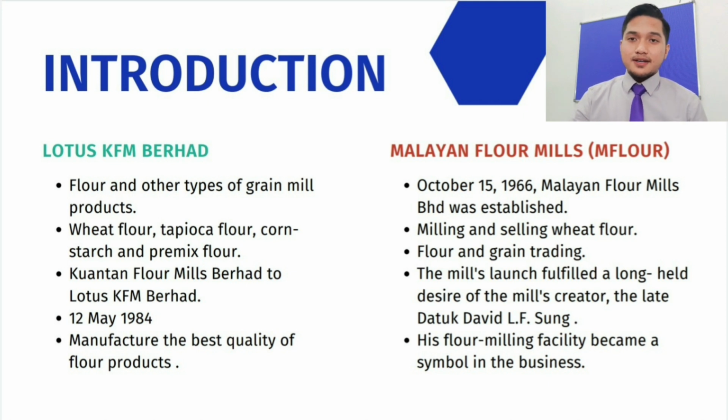Lotus KFM Berhad is a company that operates with flour and other types of grain mills product since 12 May 1984. They produce wheat flour, tapioca flour, cornstarch and premix flour. The company had changed its name from Kuantan Flour Mills Berhad to Lotus KFM Berhad to reflect a new corporate entity in 2019. And then MFLOUR.